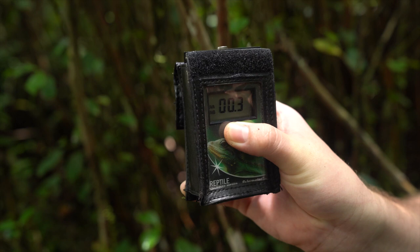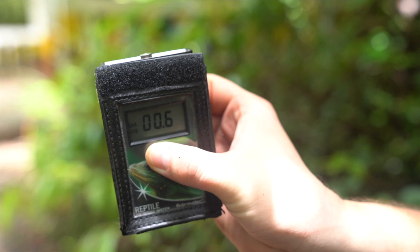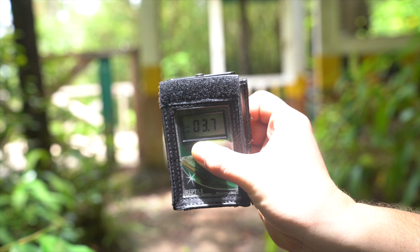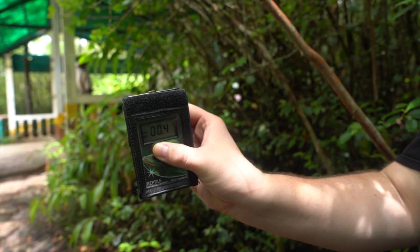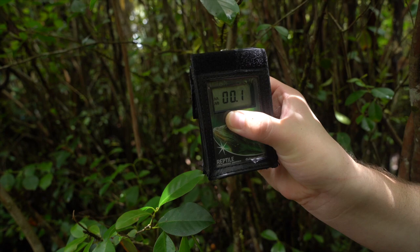So that's pretty filtered light. There's also less than filtered light, and if we move kind of more into the sunshine, maybe about here, 3.8, and back into the shade again, back down to pretty much zero. You go under a leaf, there you go, 0.1. Pretty interesting.